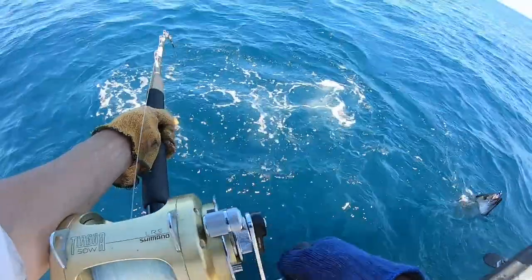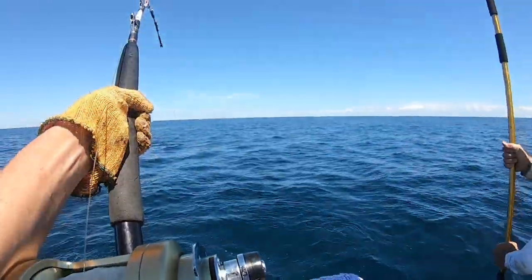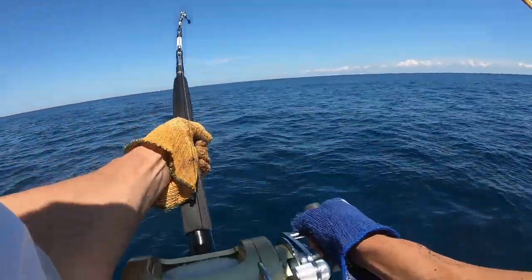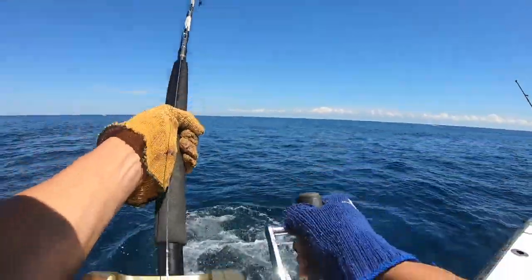It has actually worked for us before that you're hooked into a fish and you throw a head of another tuna over the side and it distracts the sharks, because I think they know it's way easier just to go eat a head than to try to pursue a whole live fish.